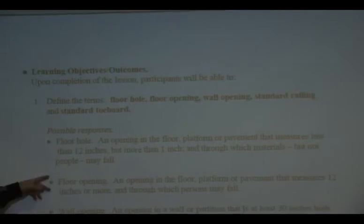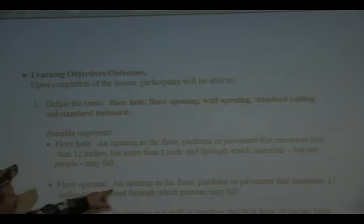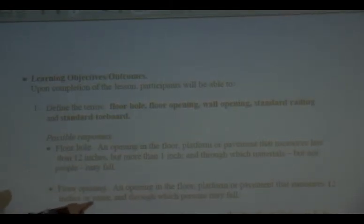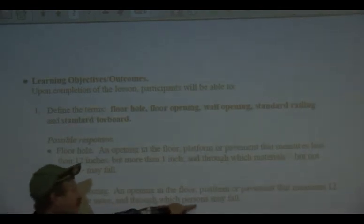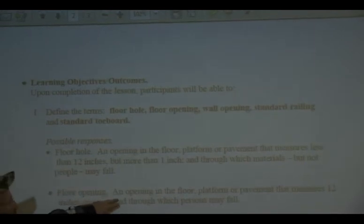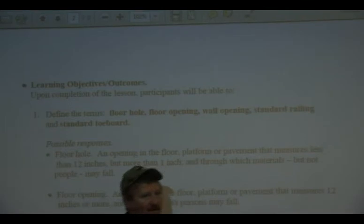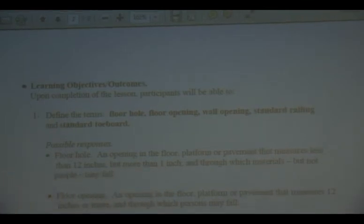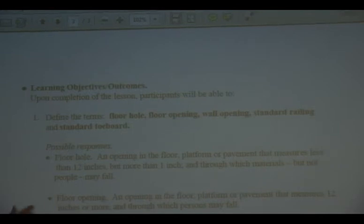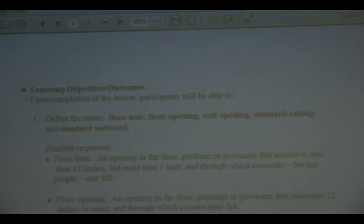A wall opening, I'm sorry, floor opening. This is where you fall into, Jesse. Okay, an opening in the floor, platform, or pavement. Remember these measurements. That measures 12 inches or more and through which a person may fall. Now, the definition in the slide says the least measurement, the shortest measurement, is 12 inches. So if you measure in any one dimension and it's less than 12 inches, then it doesn't count as a floor opening. If the longest measurement is less than 12 inches, it's not a floor opening.